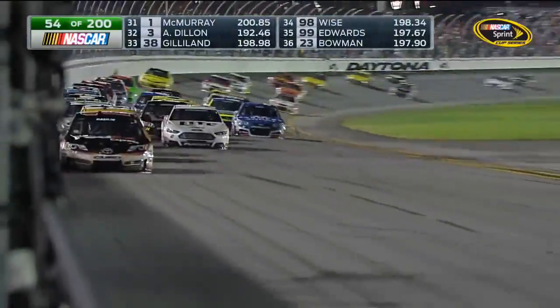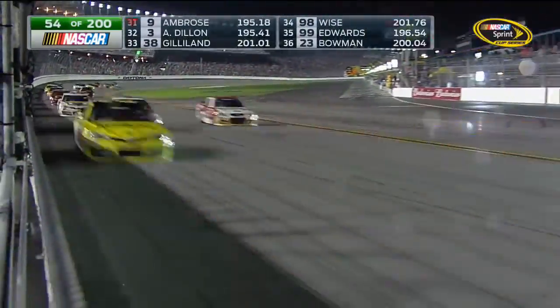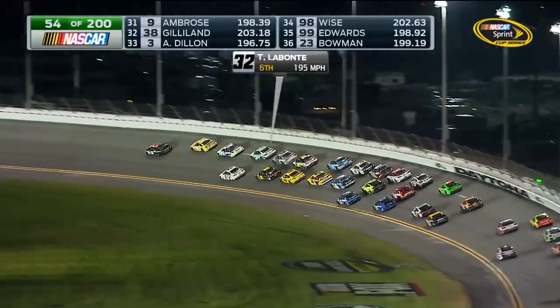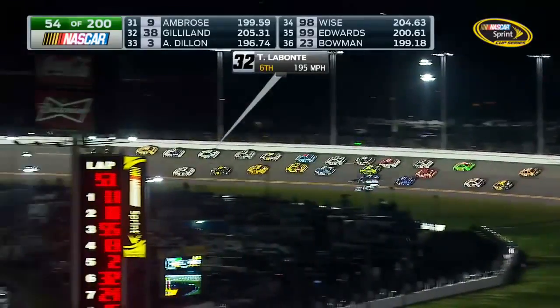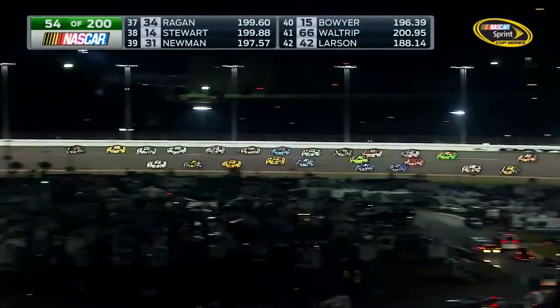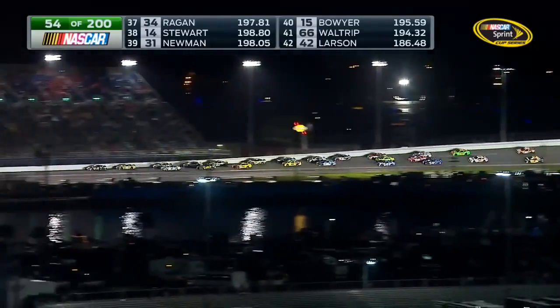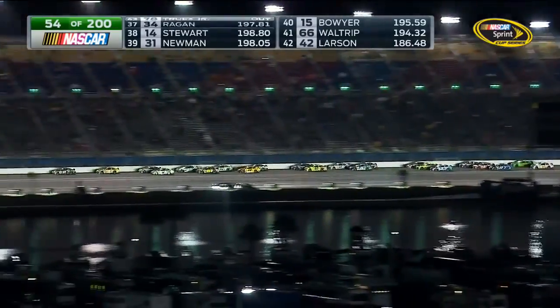How about that silver car? Number 32, Terry Labonte, 2-time Sprint Cup champion, has said after Thursday's qualifying race, this will be his final Daytona 500. He is tied with Richard Petty for second on the all-time list with 32 starts.